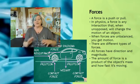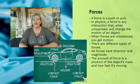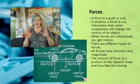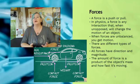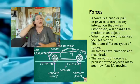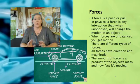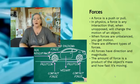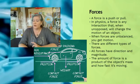All forces have a direction and a magnitude. And this is important when it comes to cars. Basically, the amount of force is a product of how heavy something is and how fast it's moving. So something's going to have more force if it's already in motion, okay? And how heavy something is can affect how much force it can put upon another item, if it should, for example, hit.